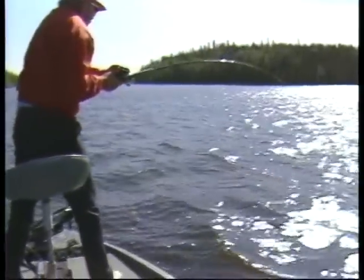The little bit of wind we have coming in on that weed line will help you every time. I think we're going to need a net on the Marv. You got it? Okay.